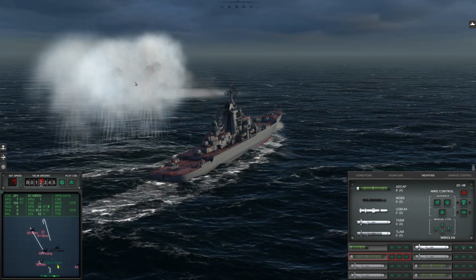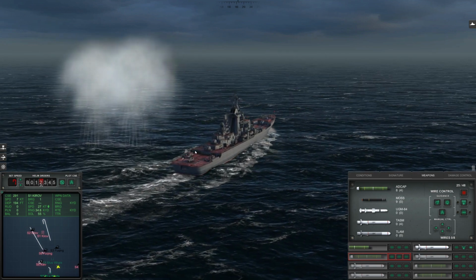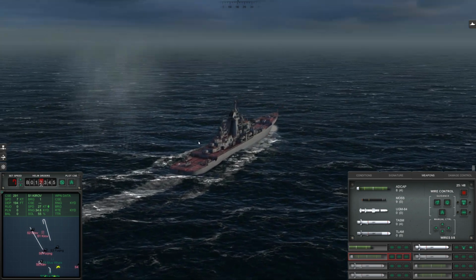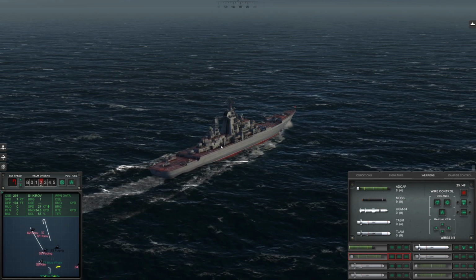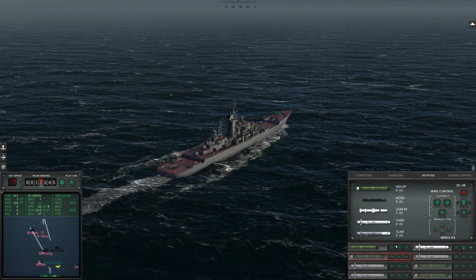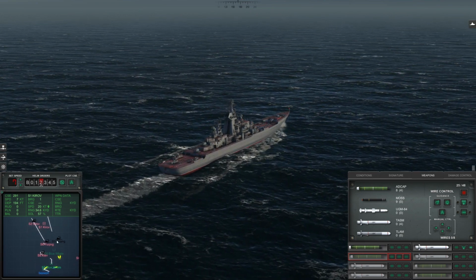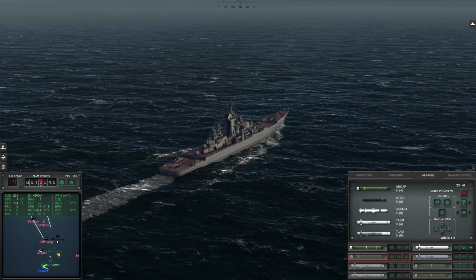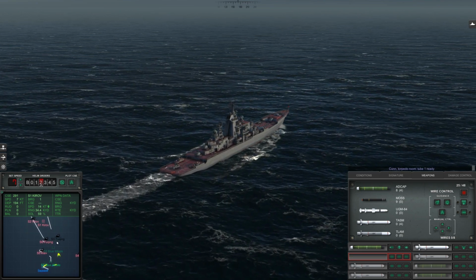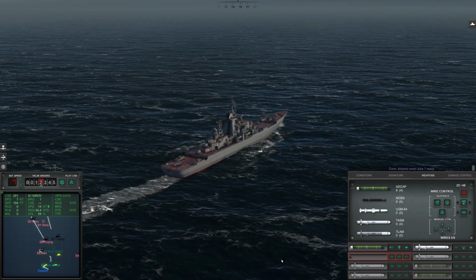Chaff clouds. It's a countermeasure used to confuse the missile. So we scored zero hits on Kiev number two. That's why you have to fire at least four or five missiles at a time. You can't overwhelm the defenses with only two missiles. Con, torpedo room, tube one ready. So I've still got torpedoes and I've got four missiles left.